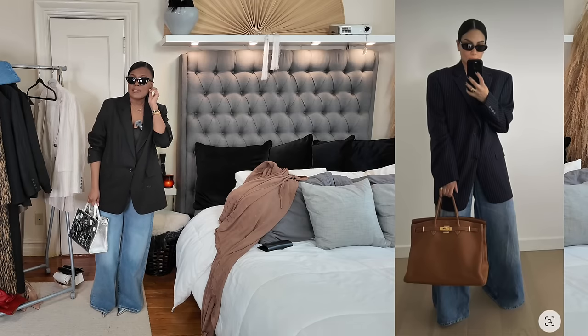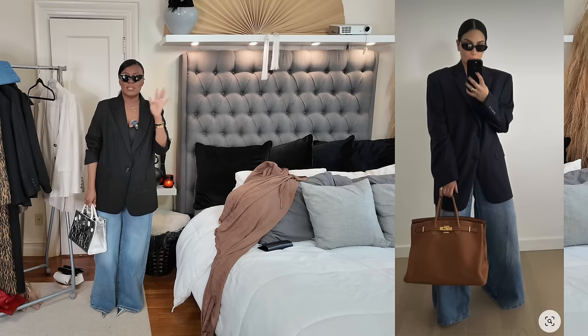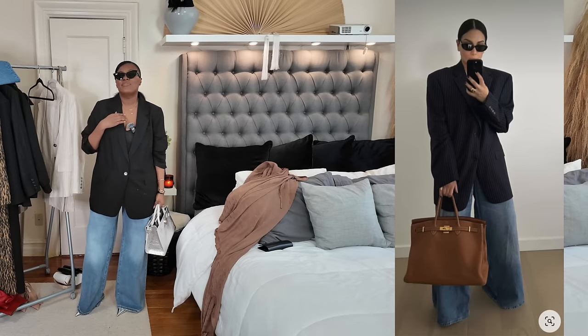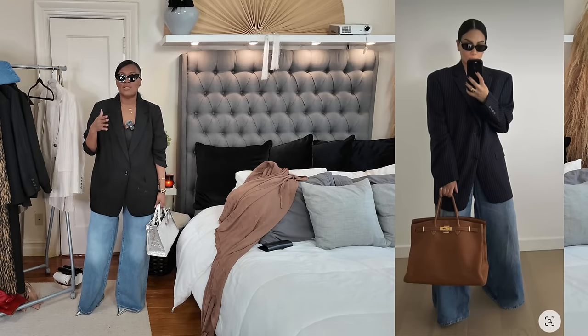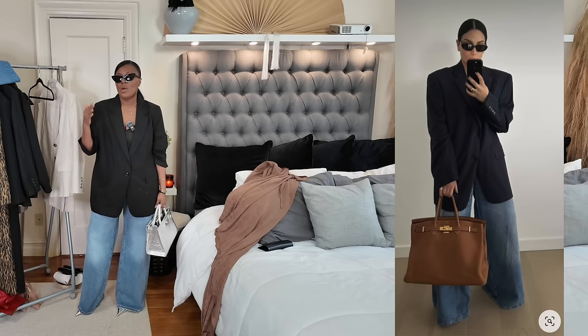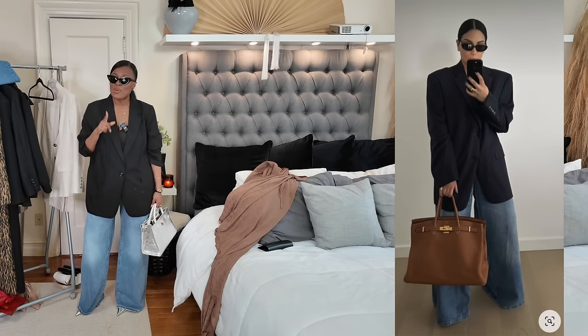I would also maybe consider putting on my big silver statement earrings. I have on my diamond studs, so I'm just gonna leave it at that for the sake of ease and time right now. But this whole thing is very, very similar. Then I started to think that maybe I prefer having the pinstripes over having a black blazer. So let's look at the pinstripe blazer with this outfit as opposed to the black one.